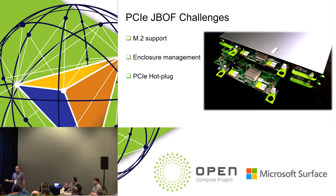As one of our design objectives, the intent was to be able to support multiple form factors. So we wanted to be able to support 3.5-inch drives, 2.5-inch drives, and M.2 SSDs. M.2 in particular was a special challenge due to the thermal and hot plug concerns, and I'll get to that in just a moment.